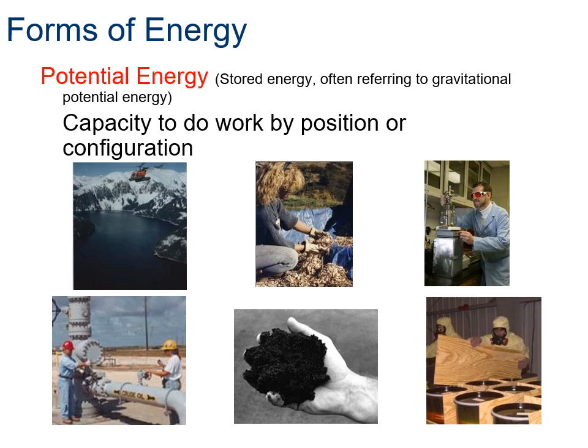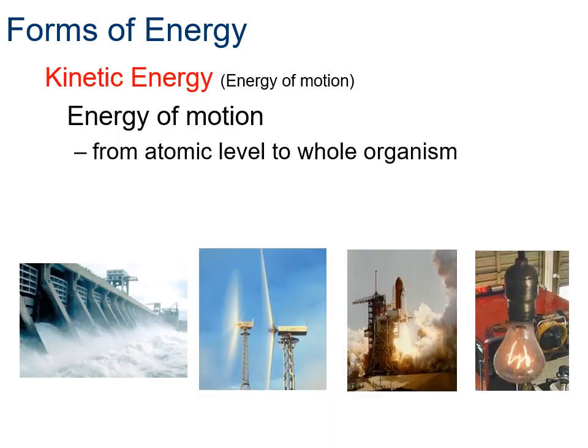You learned in middle school about potential energy. Potential energy is also known as stored energy. It could be gravitational, or it could also be chemical. It's the capacity to do work by position, by lifting something up or by some kind of configuration. So you're using gravity, in this case, to do your work.